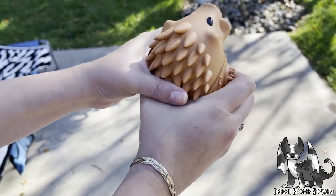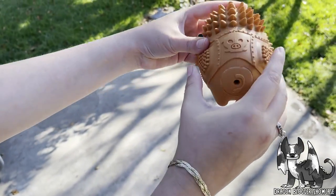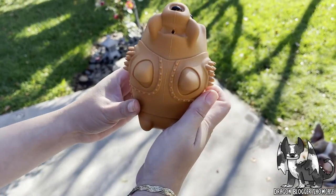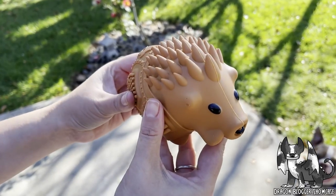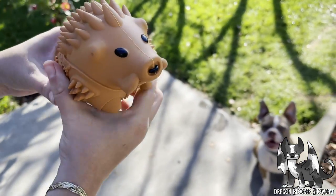It does squeak. It has these little spiny parts on top and on its side, which is good for their teeth and stimulating their gums. It has little holes which allow the air to come out of it so that it squeaks good. Let's see if Pumpkin likes it.